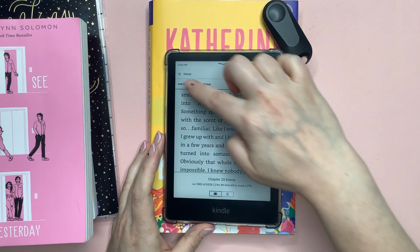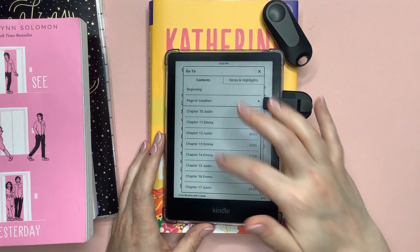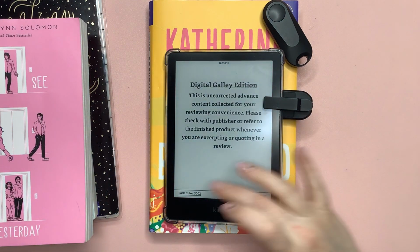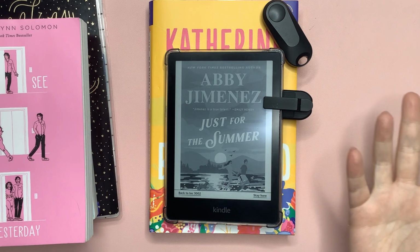So I'm currently reading the book Just for the Summer. It is by Abby Jimenez. I like Abby Jimenez books, but I will admit I'm not loving this one. So I'm hoping it gets better. I'm maybe halfway through.